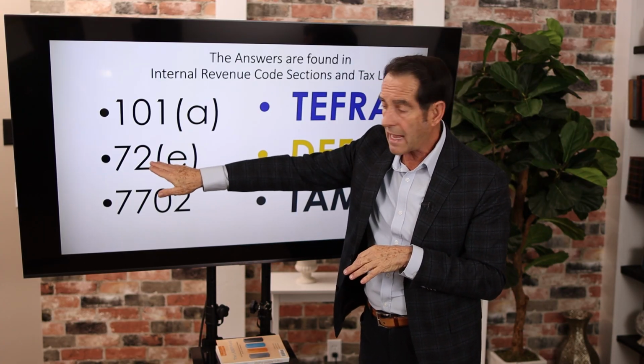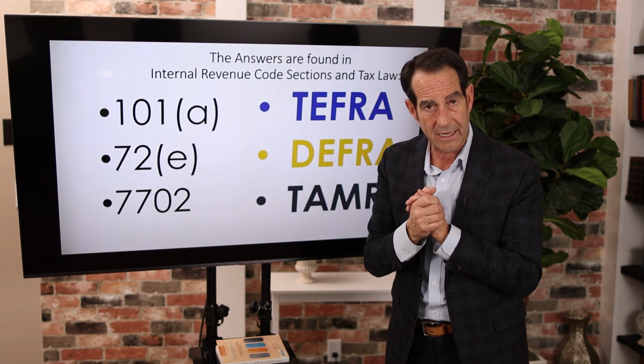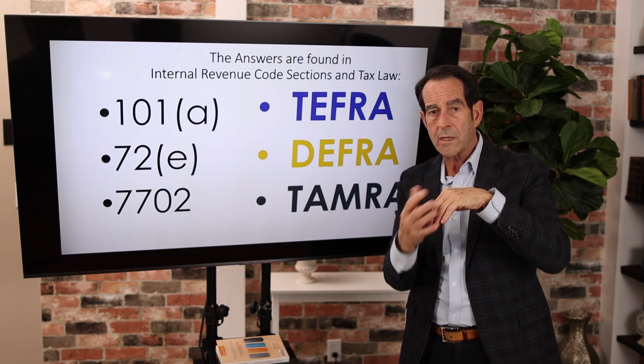You can accumulate your money tax free, you can access your money tax free. When you die, it blossoms and transfers income tax free. But what they did is they said, let's take the least amount of insurance that the IRS will let us get away with and put in the most money.